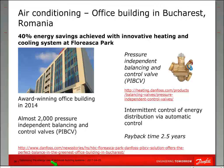Considering different part loads, of course, the exact flow limitation of the valves at any load condition prevents excessive energy consumption. And considering this also allows the designer to have lower pump head constructions than traditional setups. That means also to minimize energy consumption.